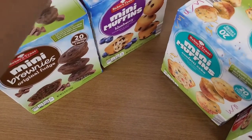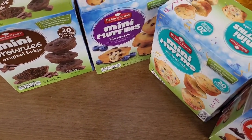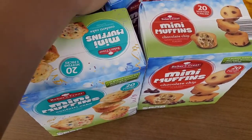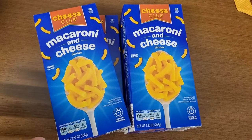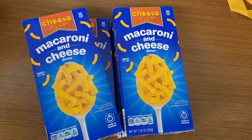So the first things that I picked up was mini muffins. I got the brownies, I got the blueberry, I got the confetti cake right there, and I picked up the chocolate chip. These are always good for snacks and to put in the lunches. So that's the first things I got. It's easier for me to do it while I'm packing it up, y'all, as opposed to taking it home and just, you know, putting it out and all that.